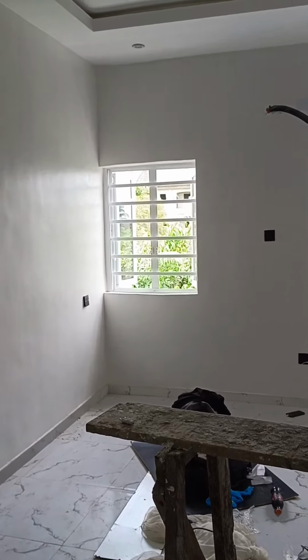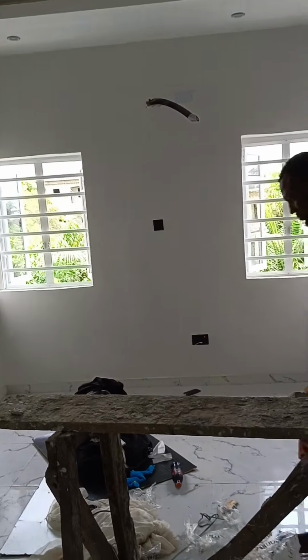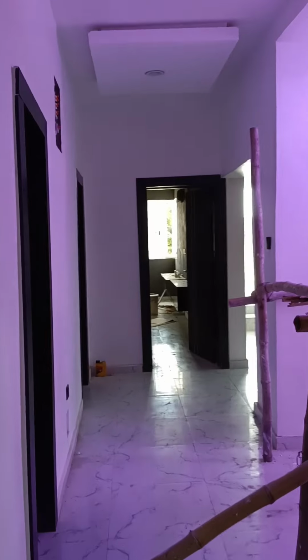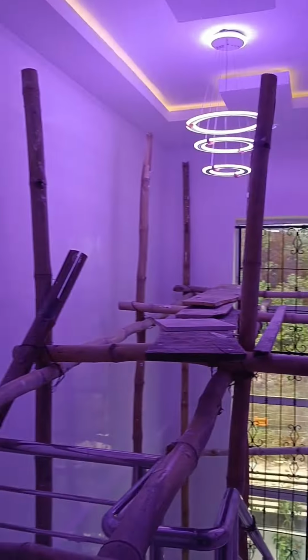Please, anywhere you have cobwebs and everything, just carefully do everything. Clean. Anywhere paint spilled on the tiles, just gently clean and be conscious of the wall. So, yeah. I'll be going.